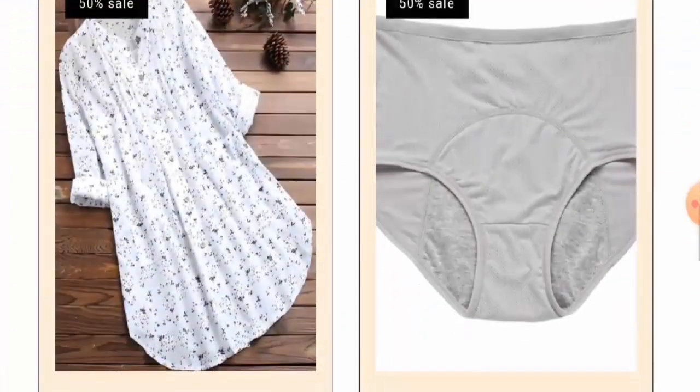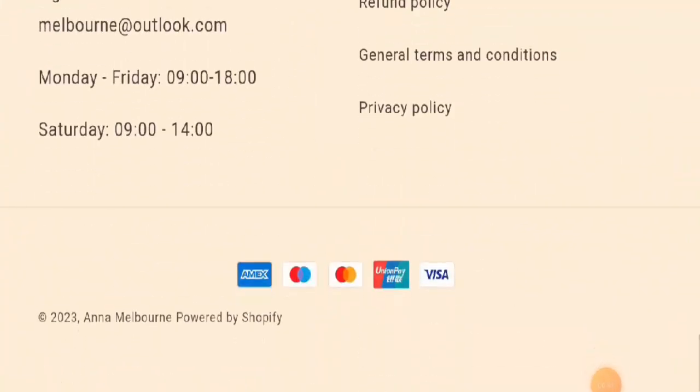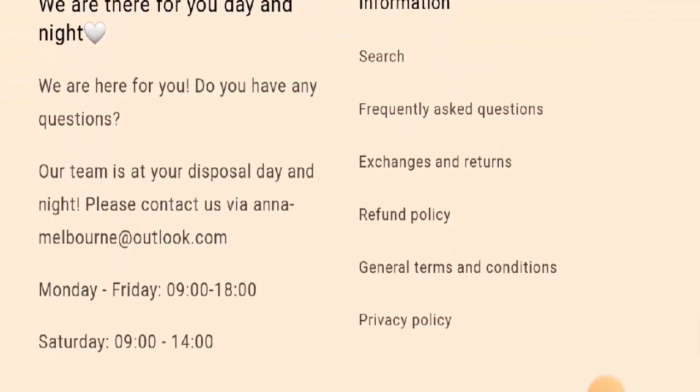So this is an online shop which offers clothes. They offer dresses and many more, so you can check them out. Next, we will check the policies. Let's start with the payment types, and they accept Amex, MasterCard, Maestro, UnionPay, Visa, and so on. Next, we will check the shipping timing.